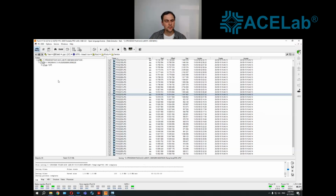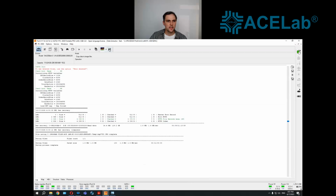But using the opportunity to load the previously built translator, it's still possible to repeat the same steps and access user data. All right, so this is about the damaged SATA drive.